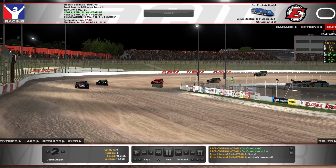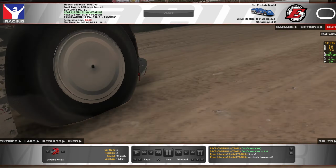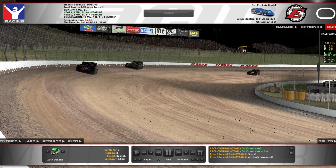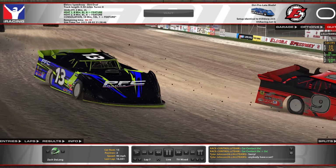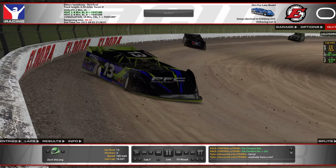Justin Anglin is in car number 9, and he's running in fourth spot. There's the 5 car of Jeremy Kolba, currently third. Lucky 13, Zach DeLong, running second. 13's in the wall, Zach's losing positions. Third, fourth, I think he's back to fourth or fifth now. He's in the wall again and loses more time. Back to fourth.